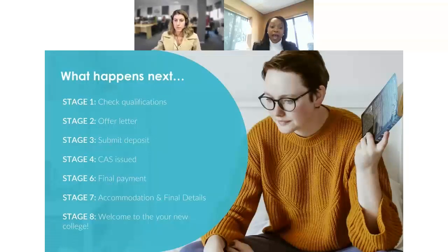Then you get what's called a CAS document, which is pretty much the backbone of an application for a visa. It just shows that the school has done its checks, the UKVI has done the same, we have done the same, and all is good to go for your visa processing, where you then also do your accommodation planning.